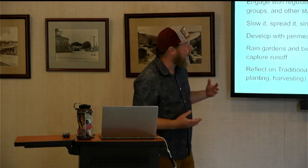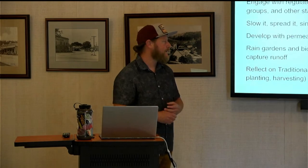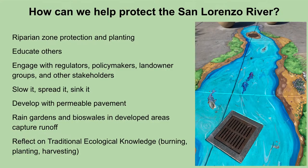Rain gardens and bioswales are something you can build in developed areas to capture runoff. Reflect on traditional ecological knowledge. That's the knowledge of the indigenous people here who have been burning and planting and harvesting from this watershed to its benefit for thousands and thousands of years.